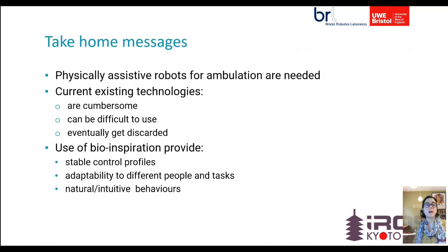So just wrapping up, I would say that physically assistive robots for ambulation are needed as there is an increase of physical support. And current assistive technologies are usually quite cumbersome. They are difficult to use, and they eventually get discarded. So we think that using bioinspiration can provide a stable profile for controlling these devices that can adapt to different people and their different needs, and that can be more natural and intuitive to use.